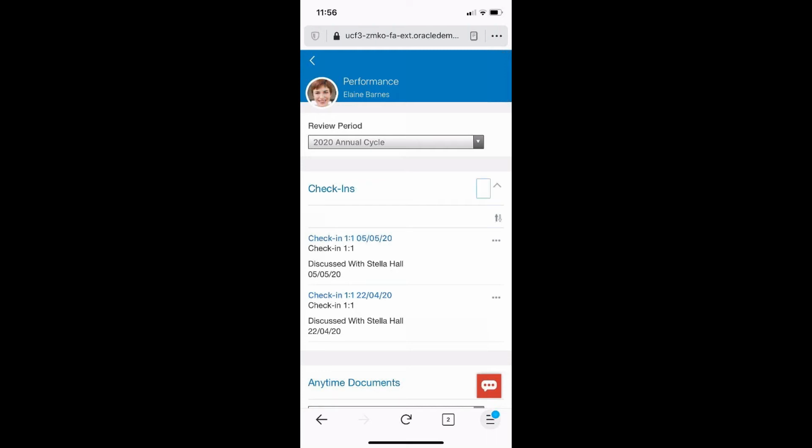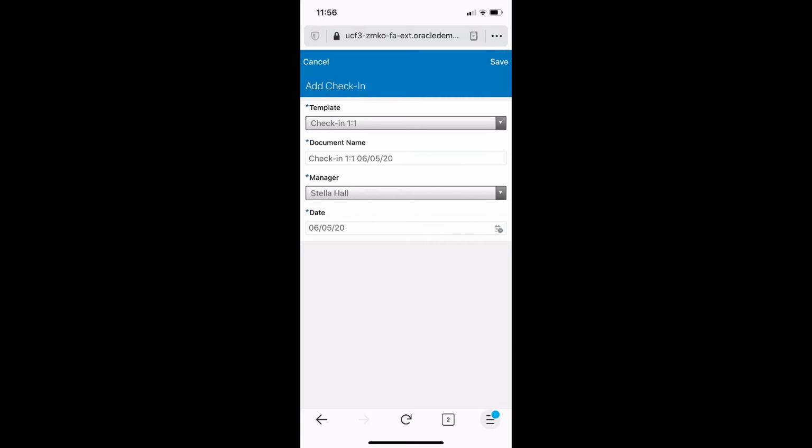So I can go through and request a check-in. I can see my historical records there, and you'll see it's giving me the option to say who I want to have this check-in with. In this instance, it could be going straight to my line manager, or alternatively, I may well have other people in the organization that I am connected to, maybe through dotted line connections. In this case, I could have been working on a particular project, so I want somebody else to have that check-in rather than my line manager. So I've got that visibility there of everybody I am connected to and that can do this kind of review.